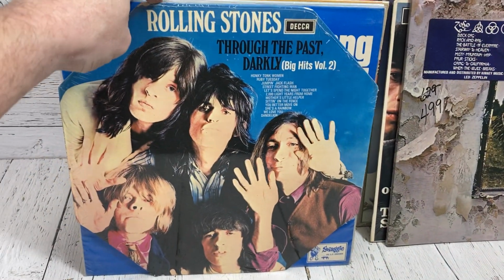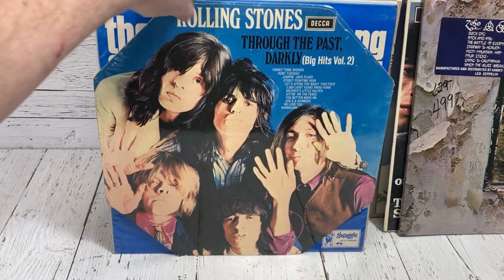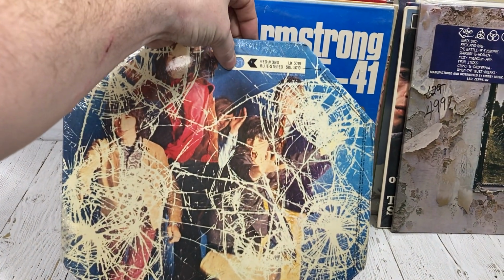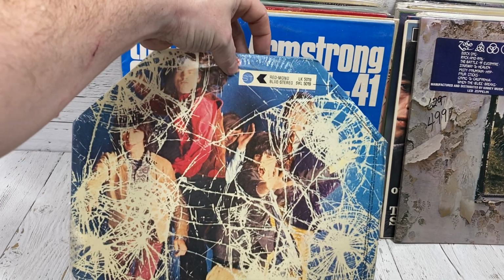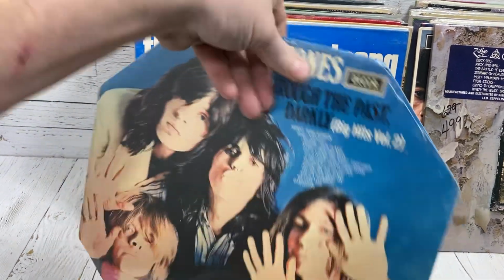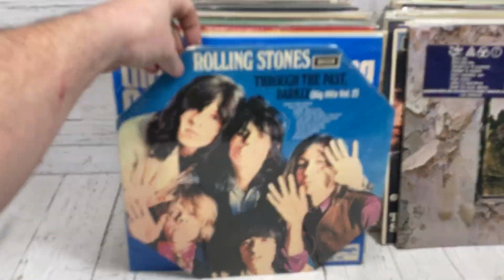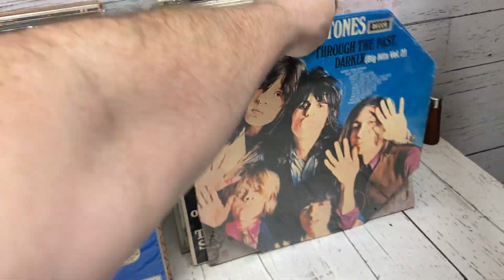The Rolling Stones, Through the Past, Darkly. I believe this is a UK pressing, if I am sure. Maybe, I'll have to look into that. But either way, it's the octagonal cover, which the first press was done like that, and it is sealed.